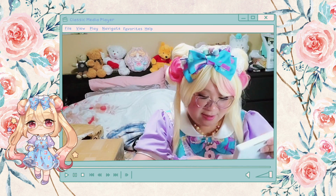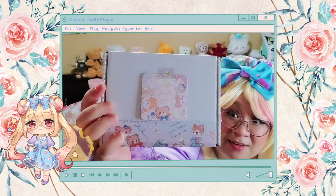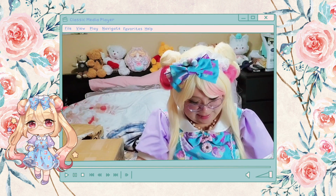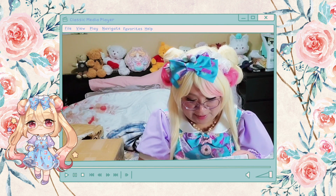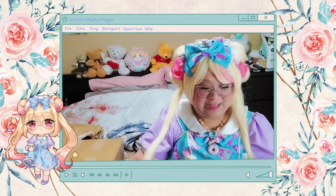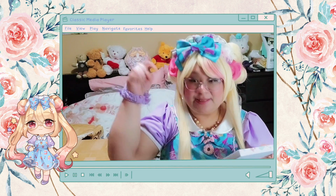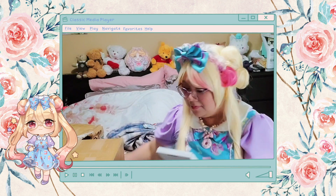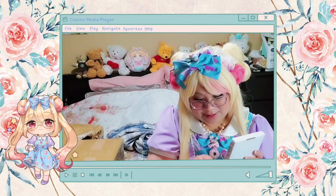There's a really cute thank you card right there. I don't know if the camera is picking it up. It just says thank you, and this is from Tiffany Huynh Art. I'm hoping I pronounced that correctly. I will put their website, Instagram, etc. down below if you're interested. And let's figure out what's in this box. I have a feeling it's probably pins.